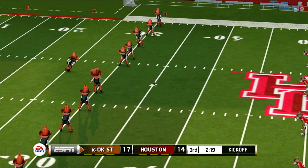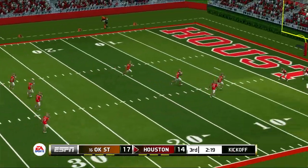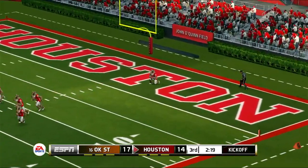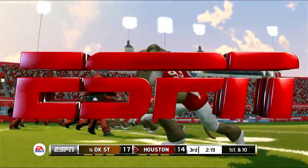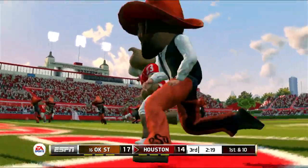Looks like they're ready for the kick. Sends it sailing downfield. This one's going to be down in the end zone for a touchback. Both these offenses stepping up and answering the bell. Who's going to blink first here?